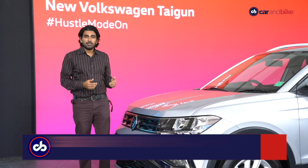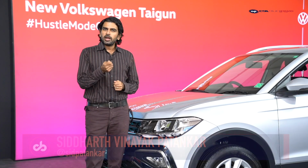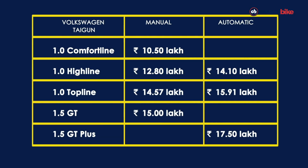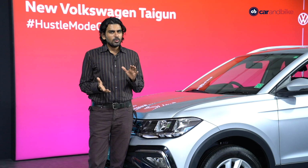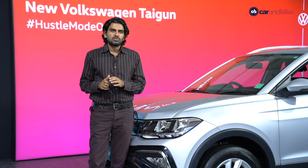Quite a lot happening, and I promised you prices on the Taigun. As we take a short break, take a look at all the prices. Starts quite attractively at 10,49,000 rupees and tops off under 17.5 lakh rupees. Kind of what we expected. Join us after the break for more on the Taigun and VW's strategy.